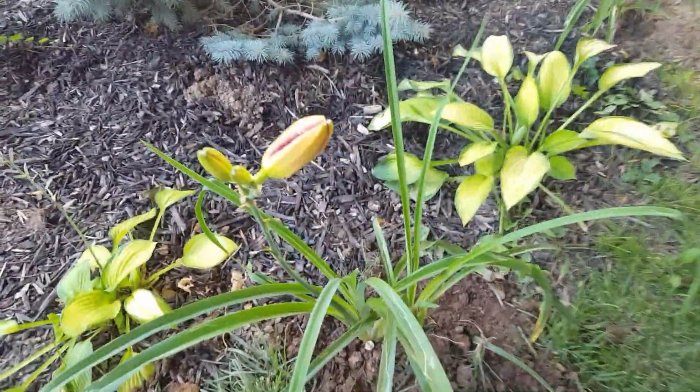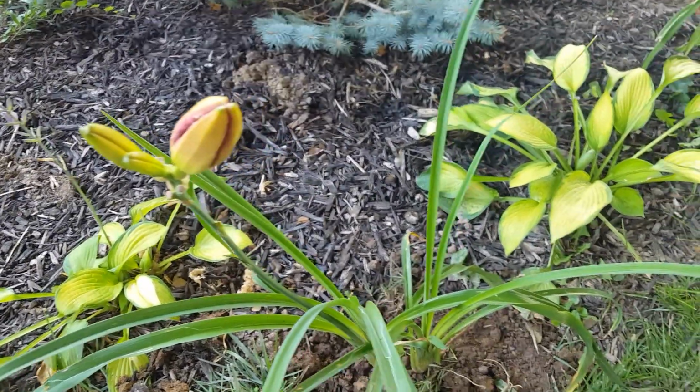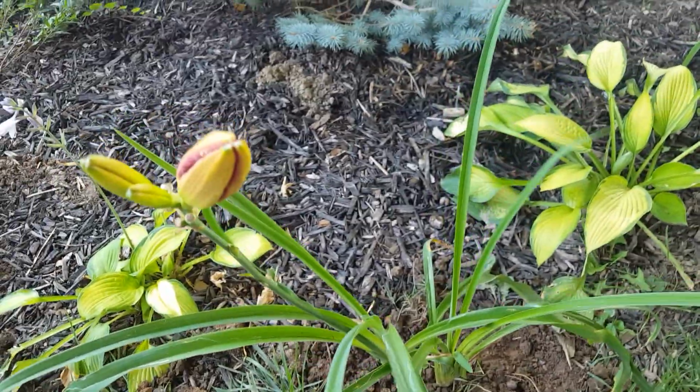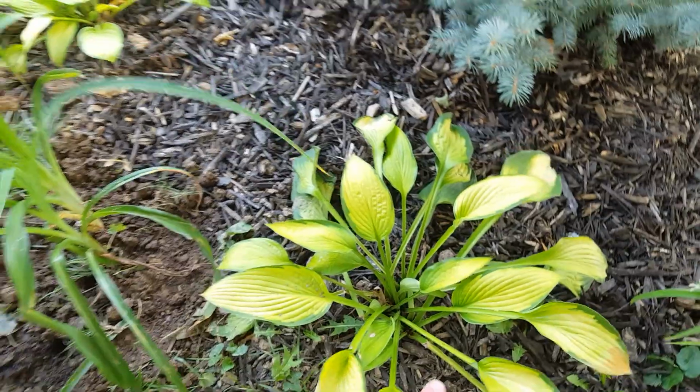Oh, and then also over by the pergola were the red, these are St. Valentine daylilies. A bright, solid red daylily, and I thought they would look good next to this chartreuse color hosta and the blue spruce.